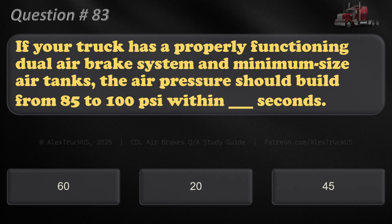Question 83. If your truck has a properly functioning dual air brake system and minimum size air tanks, the air pressure should build from 85 to 100 pounds per square inch within seconds. 60, 20, 45. The correct answer is 45.